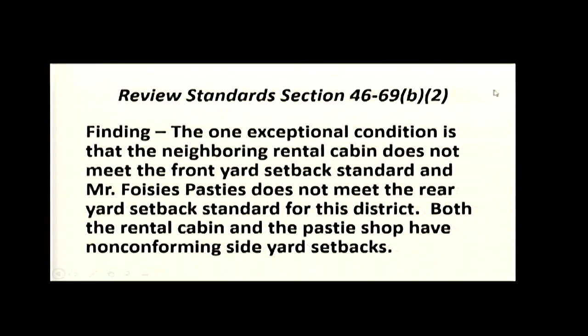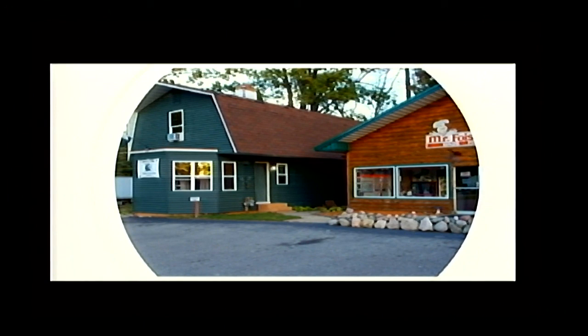Basically, staff feels the one exceptional condition that this has is that the neighboring rental cabin right next door is set back from the right-of-way 22 feet. Of the two cottages that she is anticipating being able to build, one of them will be 30 feet back, so it'll clearly be farther back than the rental cottage you see on the left in the picture here. So that is set 22 feet back from the right-of-way. But the one cottage she's proposing will be set 30 feet back, so it'll be an additional 8 feet back.